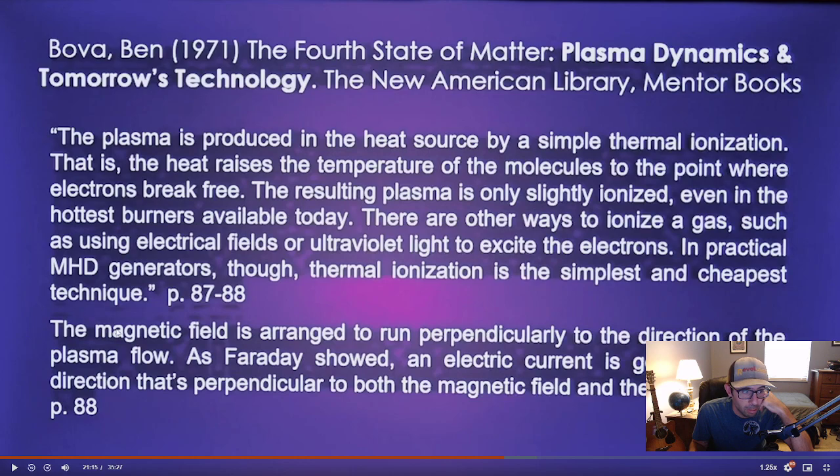Again, with the no antecedent basis. Right? I don't see it. I don't see magnetic field. Electrical field. It doesn't make sense. What magnetic field? It's arranged to run perpendicular. It's fine, it's a quote, but it just doesn't really... It's hard to say what exactly it's talking about. Is it arranged to run perpendicularly to the... He might have even explained it in a way that I might benefit from going back and checking that out. Perpendicular to the direction of the plasma flow.